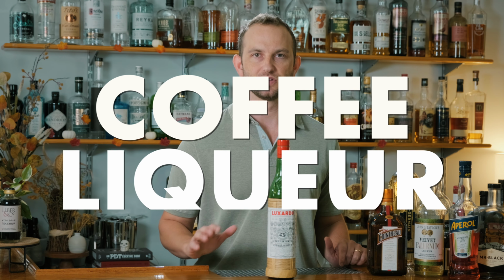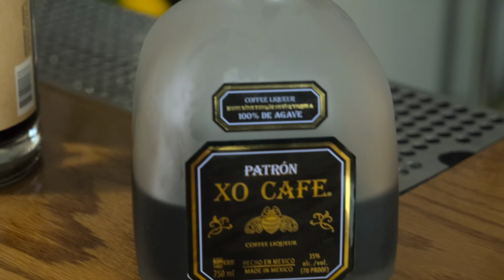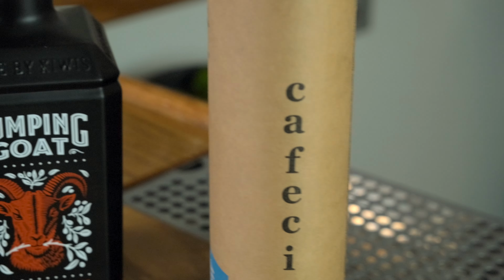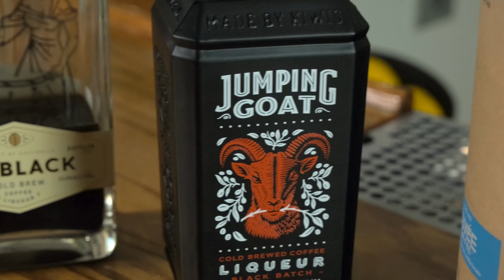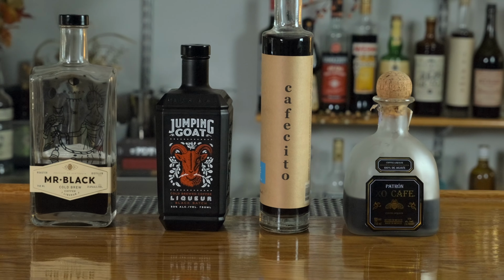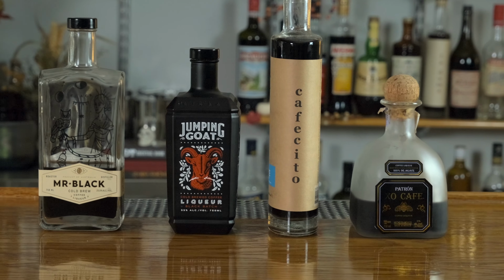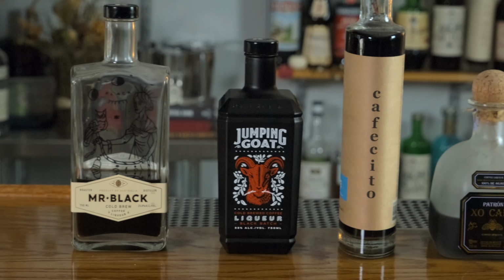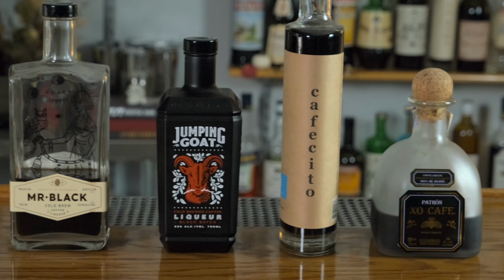Changing gears a little bit from some of these multi-flavored, super complex liqueurs, let's go with coffee liqueur. Coffee liqueurs are having a moment right now. You've got the espresso martini popping off, and you've got some awesome variations. People are loving coffee cocktails right now. Coffee liqueurs are a great way to add the coffee flavor profile to cocktails with added sweetness, added roundness, and tamp down acidity as opposed to just adding coffee straight to your drink.